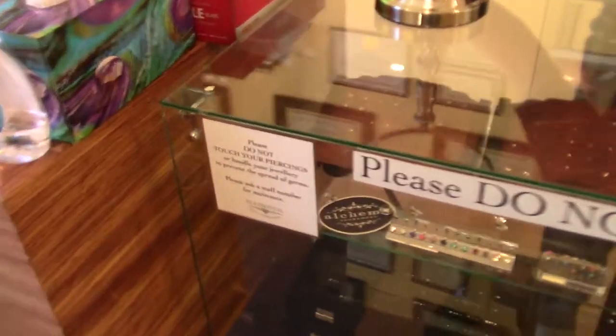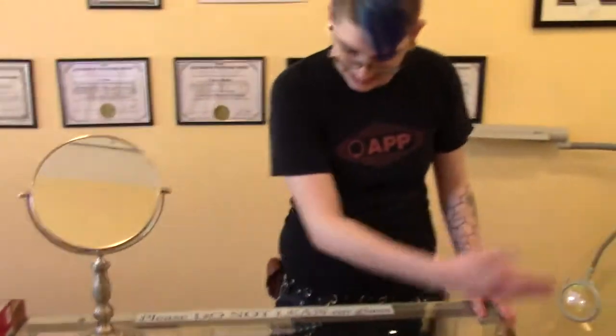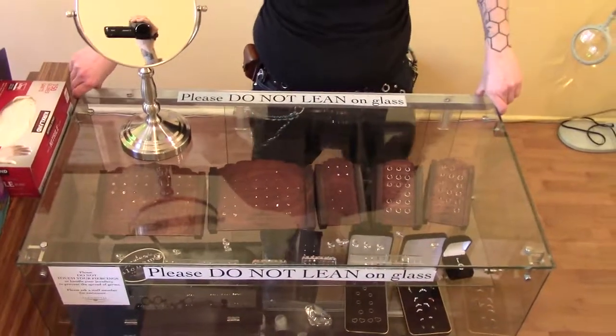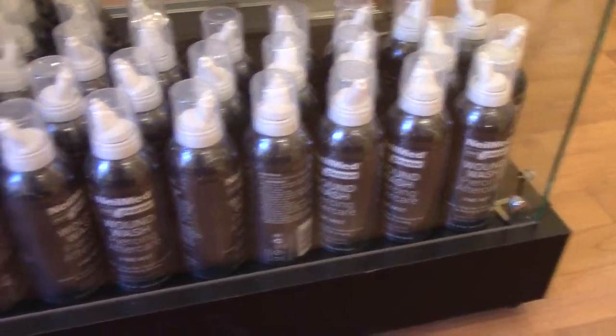Our front display case here is easy to clean and wipe down every day. It's made of glass, nice and easy. As you can see, we've got lots of great basic jewelry in here, all implant grade. And then we've got lots of saline wound care for aftercare.